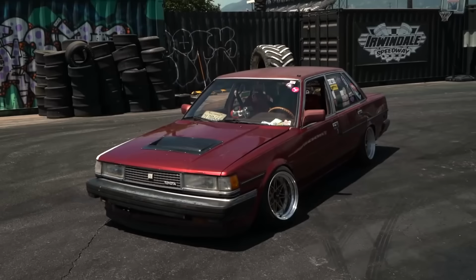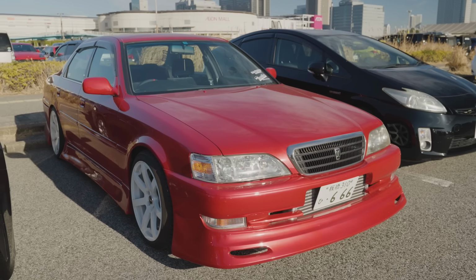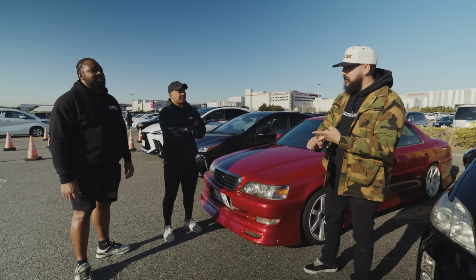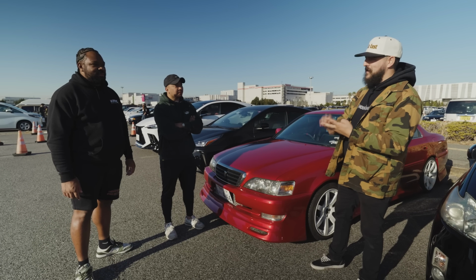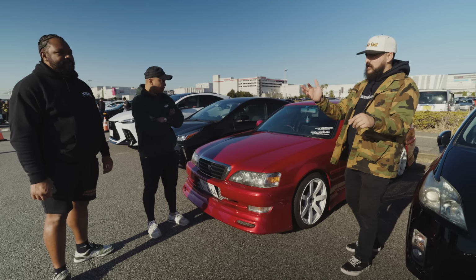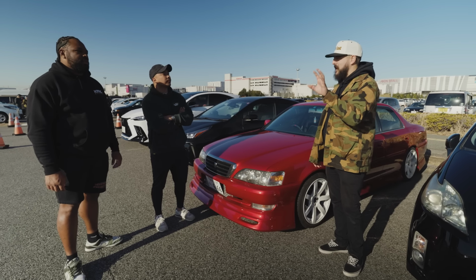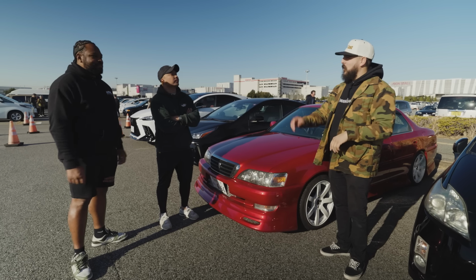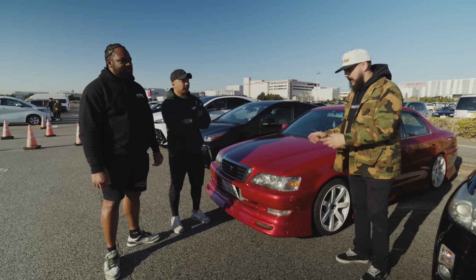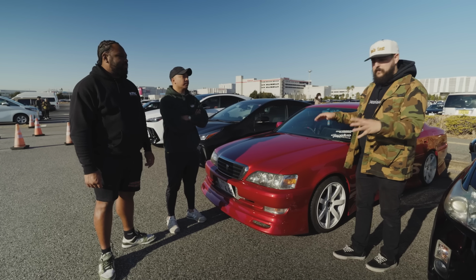So you got X chassis: X73, X83, X90, X100. Super blessed I got a hold of one, thanks to my boy Gary. You have the Mark II, like Hertz. And then you have this one, which is a Cresta. The way that it works is pretty cool. JZX100 Cresta is what this is. The first two letters are gonna be what engine's in it, JZ, or you have a G, like I have a GX100. X100 is the chassis platform, and then Cresta, Chaser, or Mark II is gonna be the body trim.